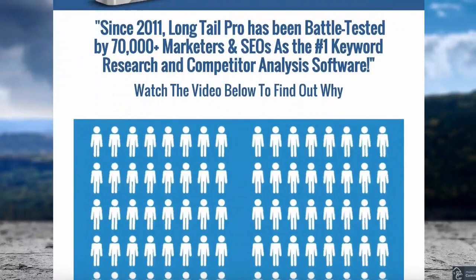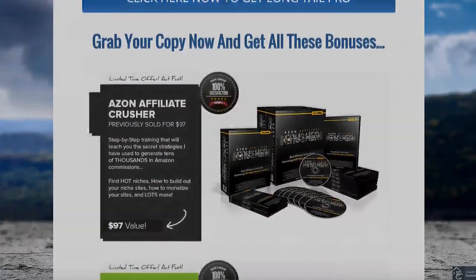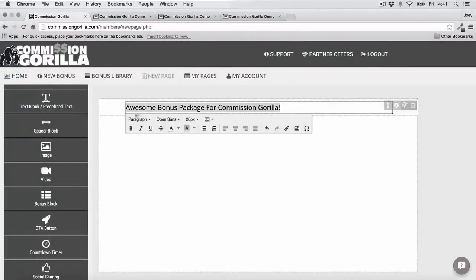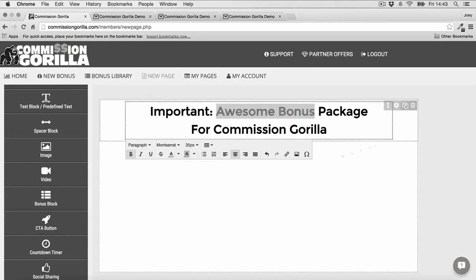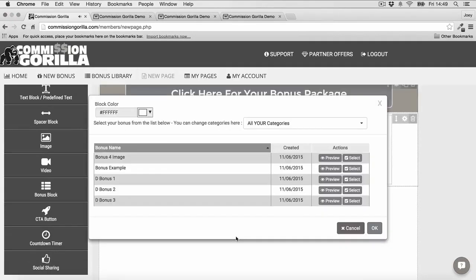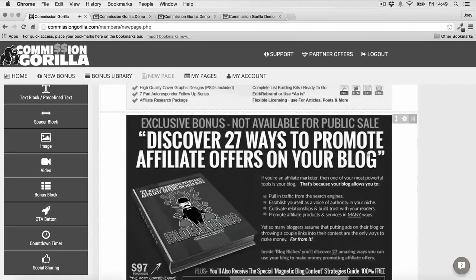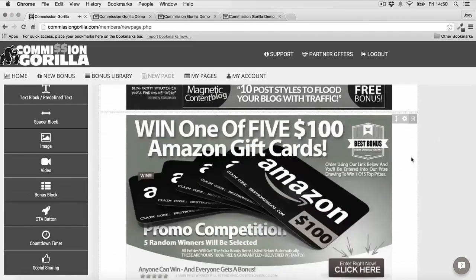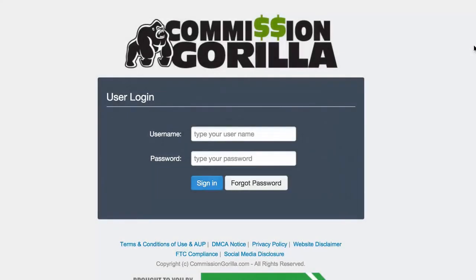But most affiliates don't add value to their promotions because it simply takes too long to build the promo pages out. That's why we've created the Commission Gorilla Affiliate Promotion System. It's a powerful yet simple to use web-based software that makes it easy for you to replicate our successful affiliate formula and create promotion pages with just a few clicks of your mouse. And it works with any affiliate network or platform with no experience or tech skills required. Let's go ahead and sign in to Commission Gorilla so I can show you exactly how it works.